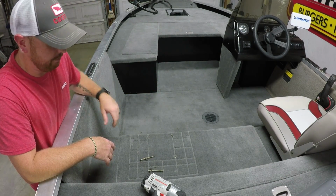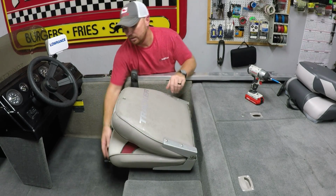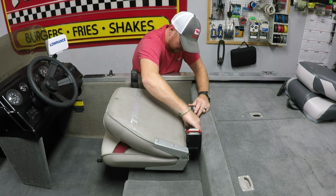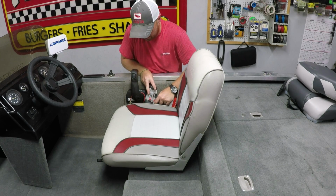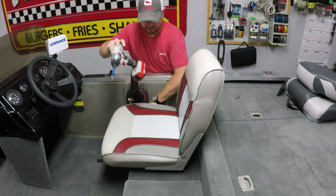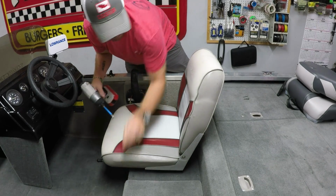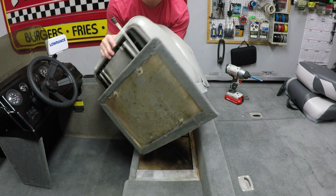Now it's on to the driver's seat. The driver's seat is super easy. It takes a little bit more time, but I've got this lever here. We're going to slide the seat forward, and I have 1 screw in the back, and then there's 1 on each side of the front. And we're pulling the entire plate off. I have to get up and get this one. And now it should lift right up and we pull the plate off.